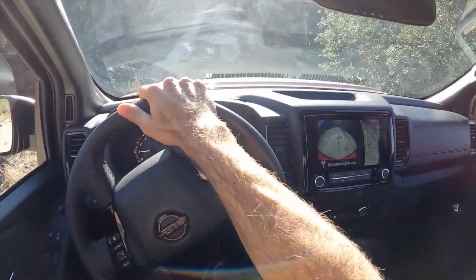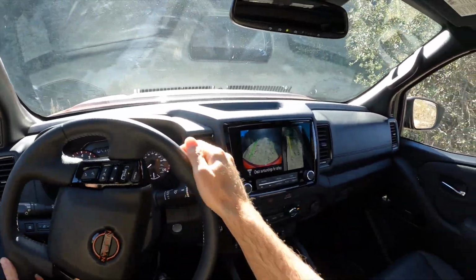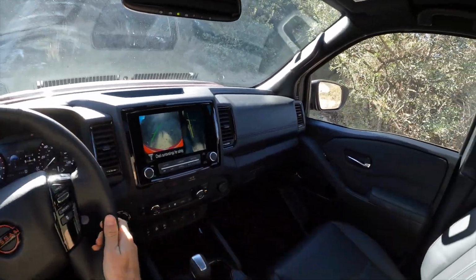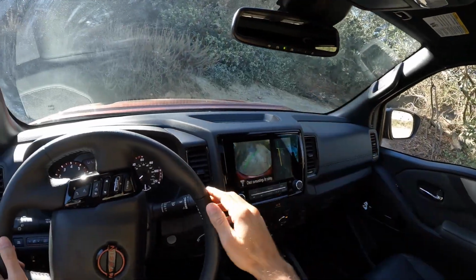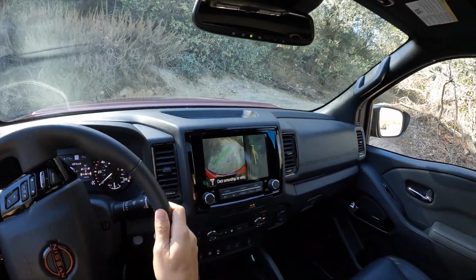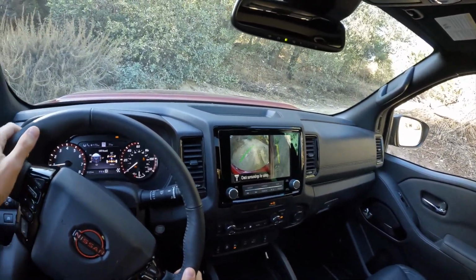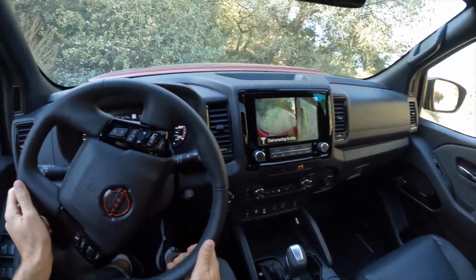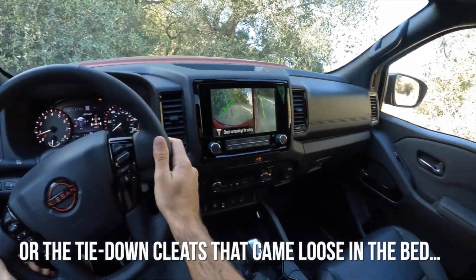It's 32.3 degrees. But the breakover angle at 19.6 degrees and departure angle at 23 degrees are not the best in the segment and will keep me from doing things like this in reverse. I'm going to go up it. I'm not going to go down something like this so we don't jam up in between the wheels. Now that popping you hear is from the full flex of the springs. It's not me bottoming out on a rock.